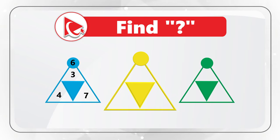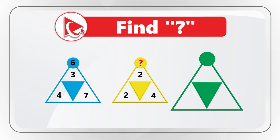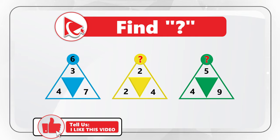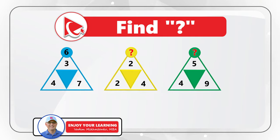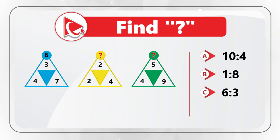The yellow triangle has numbers 2, 4, and 2, and there is a missing number on the top. The green triangle has numbers 5, 9, and 4, and a missing number on the top. Take a close look to see if you can find the two missing numbers and select out of four different choices. Choice A, 10 and 4. Choice B, 1 and 8. Choice C, 6 and 3. And choice D, 2 and 2.